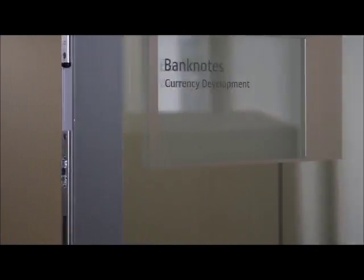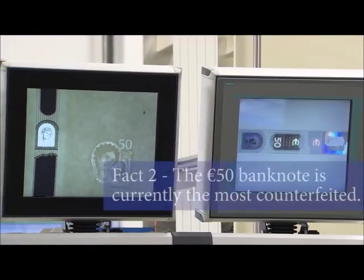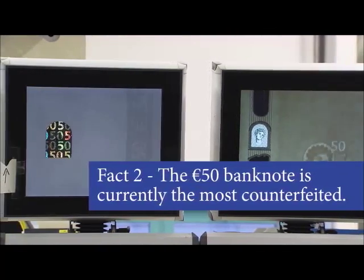This leads us to fact number 2. Our experts work hard to keep it safe and secure. We're here at the ECB's Banknote Counterfeit Research Lab, where an ECB counterfeit expert will tell you more. The €50 is the most counterfeited denomination. We have therefore enhanced the security features.